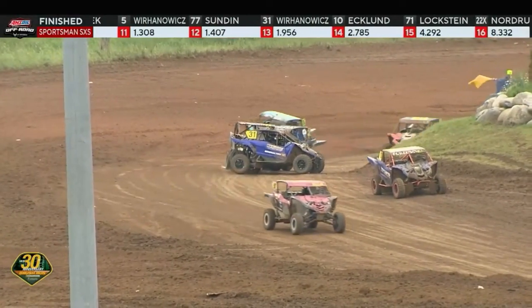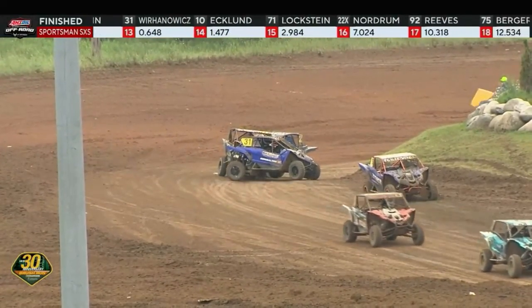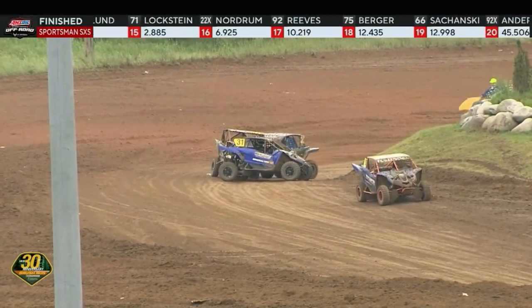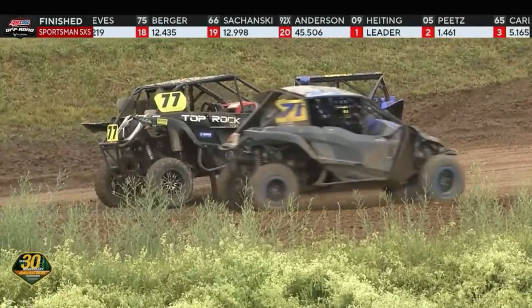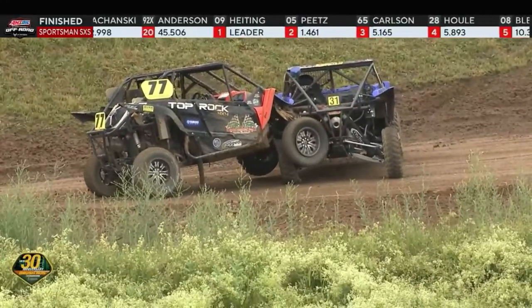Look at these cars all hooked up. Yeah, in the gravel tangle pit there. There's three cars, I think, that are all stuck together, kind of in one big triangle. I see the 31, that's Zach Rahanowitz. 71 of Josh Lockstein involved as well. They're very hooked up. That's going to take a little bit of time to get unhooked, so we'll step aside for a quick break and catch our breath here at Crandon.